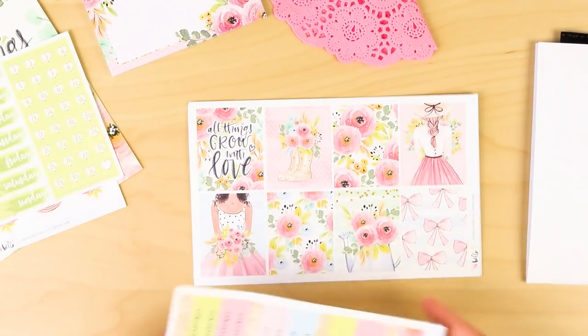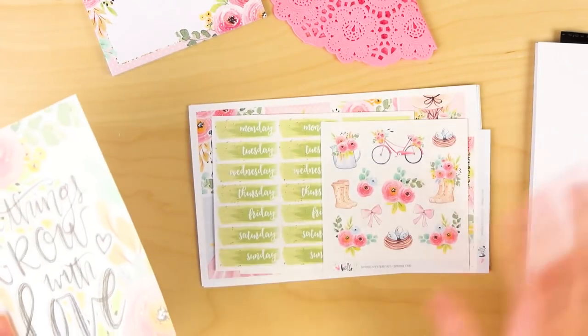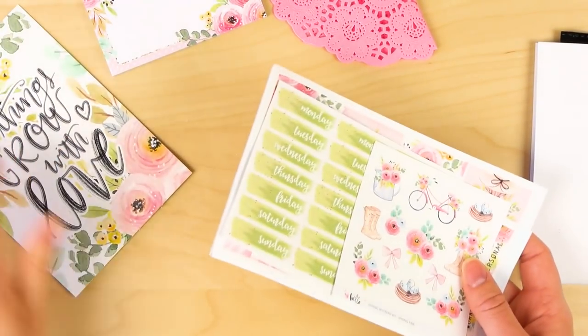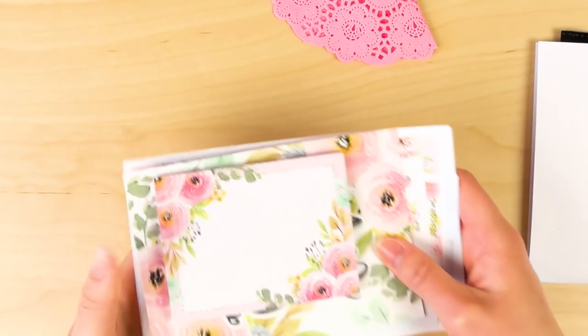Usually what you get from her is a mystery, so nobody knew exactly what they were getting. They just knew a little bit from some previous sneak peeks. I think it's gorgeous. You can't really go wrong with Hello Petite Paper. She can release anything and you know you're gonna love it. So, yeah, once again, love it.